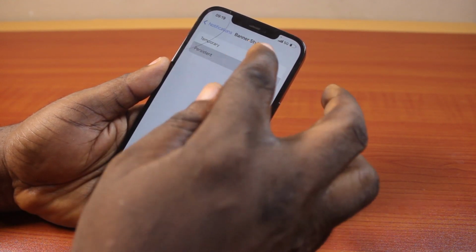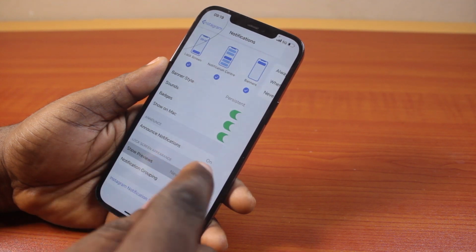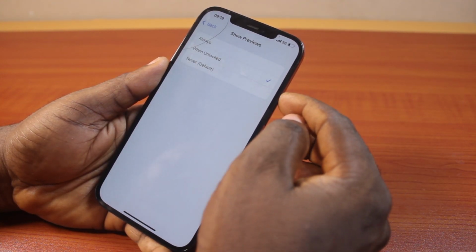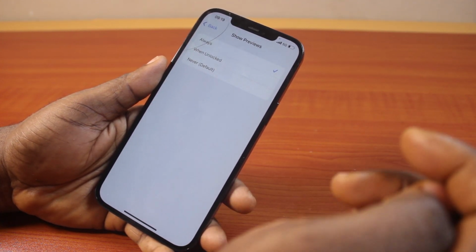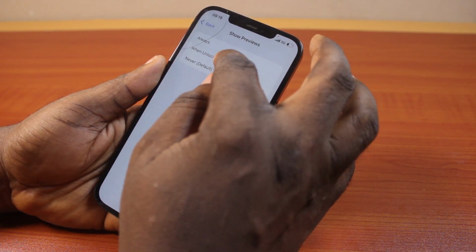Now my banner style is persistent. Then you want to scroll down, come down to Show Previews, and check When Unlocked. With this, you're able to see your Instagram notification preview when unlocked. And if you choose Never, this is not going to show the Instagram notification preview.